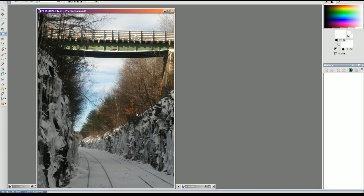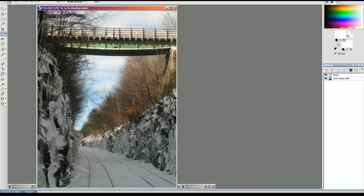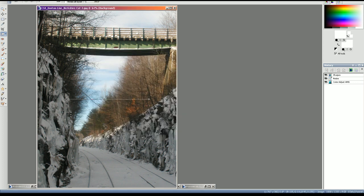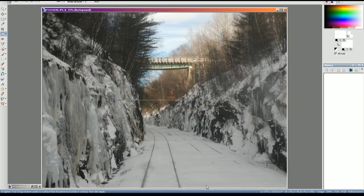I could probably figure out where that road is, but like I said, I could figure out where a lot of this stuff is, but I just don't have the time or the inclination to go back and figure it out. That's always the problem with scenery photos.